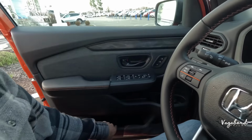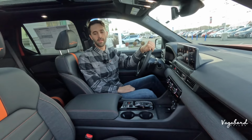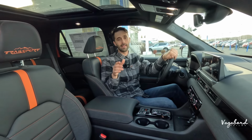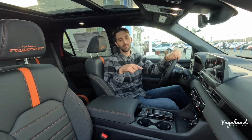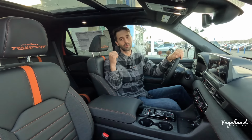Very cool. This is, I have to say, a very ideal car for the family, okay? If you don't need the 3-row, you don't need the Pilot, honestly, I would say step down between the CR-V and the Passport. I would go Passport. Now let's shoot over to the second row seating.